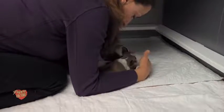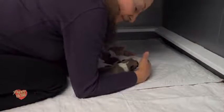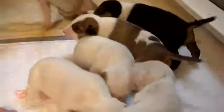So the question becomes, how much is too much? Too much stimulation is the other side of the question. The normal handling of a dog that an average person would do is not overstimulation. Unless you do those exercises and hold the puppy in that restricted and confined way for longer than the periods we've talked about, you're in a safe zone.